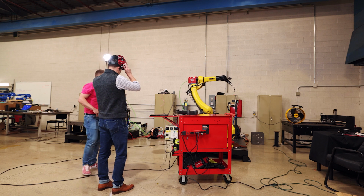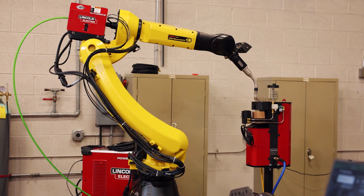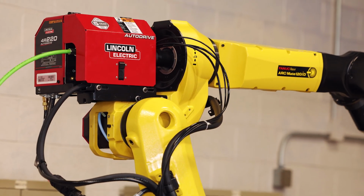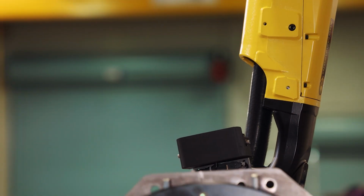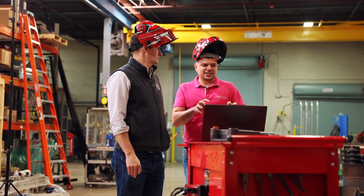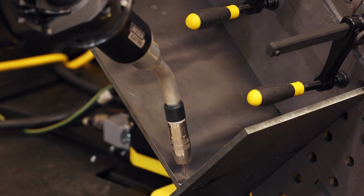So I don't want you to be hurt. So please wear your mask. So right now there's an additional procedure that's touch sensing. This way we can guarantee the wire is exactly in the same spot.